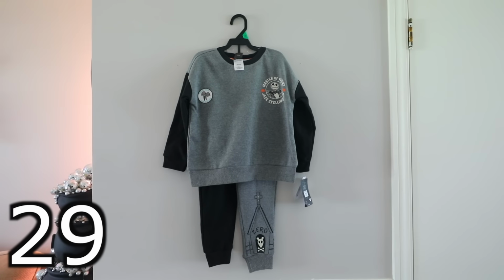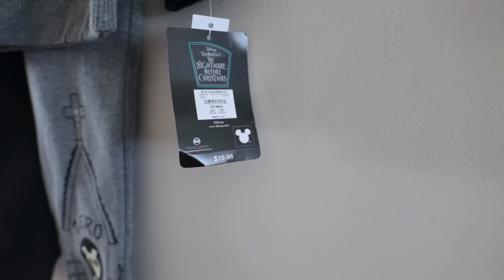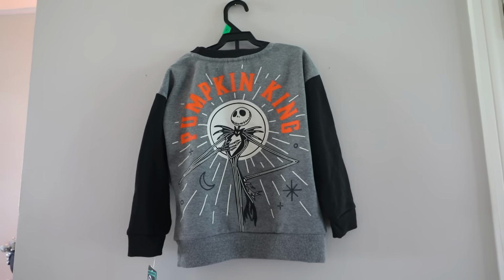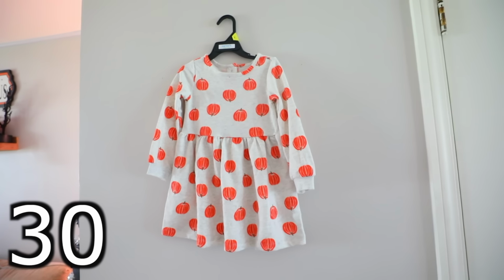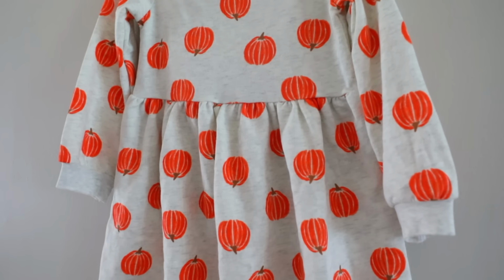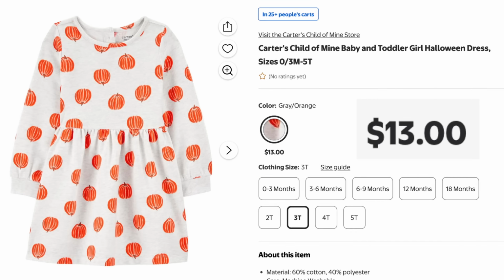And then if you love the Nightmare Before Christmas like I do, they get a bunch of Nightmare Before Christmas kids clothing in. So I found this one for Cooper. It is this jogger set, so it has the sweater, the jogger. This retailed for $15.98, and I really like the back of the sweater. And then I just got this really cute pumpkin dress for Noel. I definitely want to put her in this and take some pictures of her in the pumpkin patch. How much was this? Where's the tag on this thing? I don't know. I'm going to have to put it on the screen here.